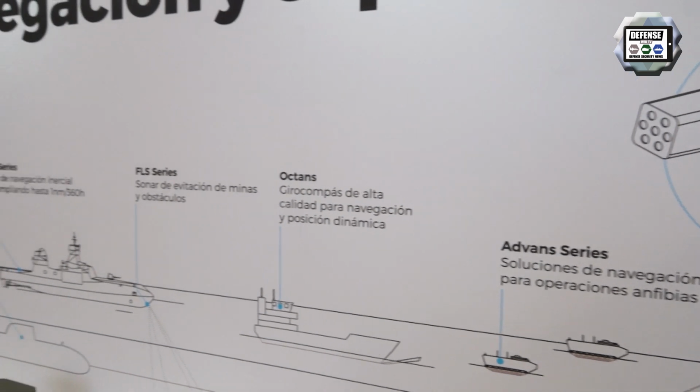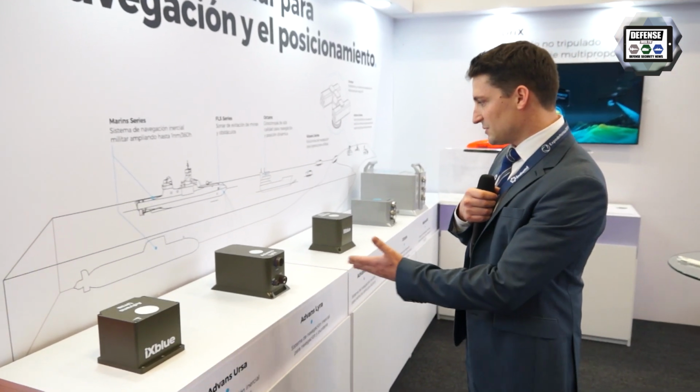X-Blue is a key player in positioning and navigation systems. We are here in Colombia in several markets, in land defense and naval defense. So here we exhibit the range of our land defense systems.